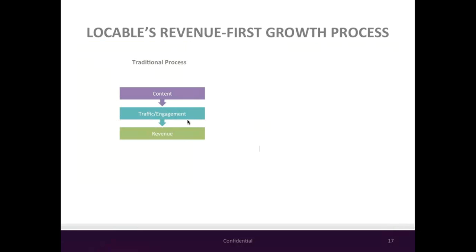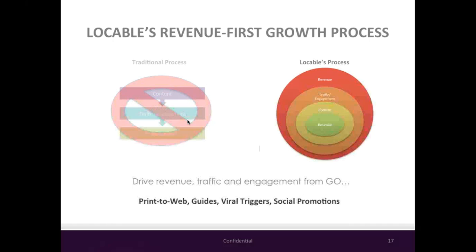Again, repetition. Growing audience is great. Growing audience is important. But the historical approach of growing audience first, sort of with the hope of driving revenue, is outdated, and it's frankly wasteful. So we don't love the traditional process. We like to go revenue first.